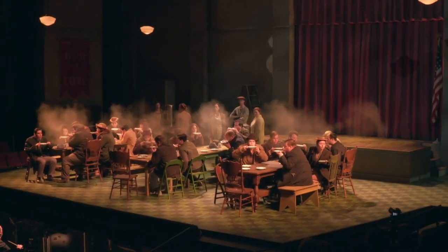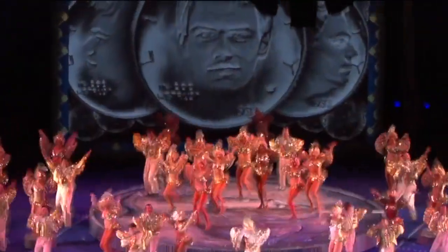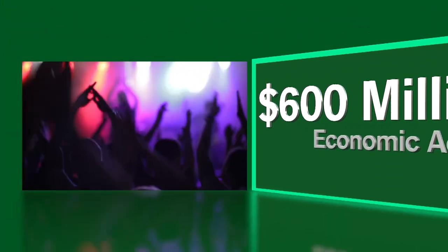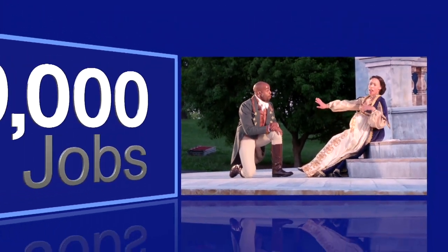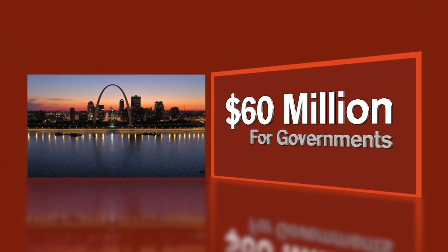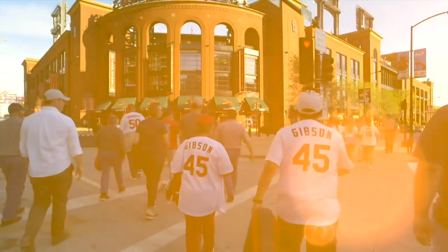With every stroke of the bow, every stroke of the brush, with every stroke of genius, the arts make life in St. Louis richer. Not just emotionally, but also economically. In our region, the arts create almost $600 million a year in economic activity, supporting more than 19,000 jobs, generating almost $60 million for state and local governments, with almost 12 million annual arts-related visits. That's more than all St. Louis sporting events combined.